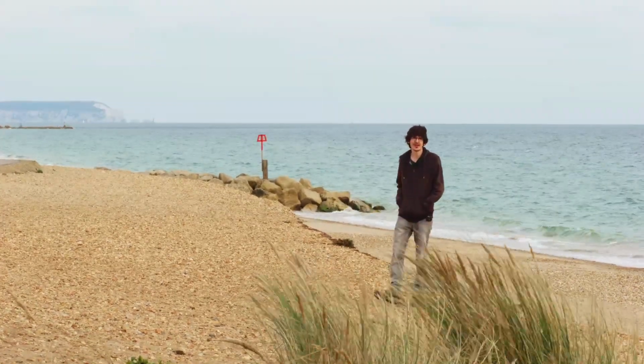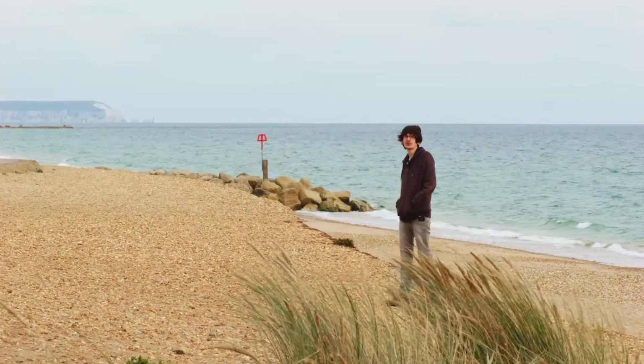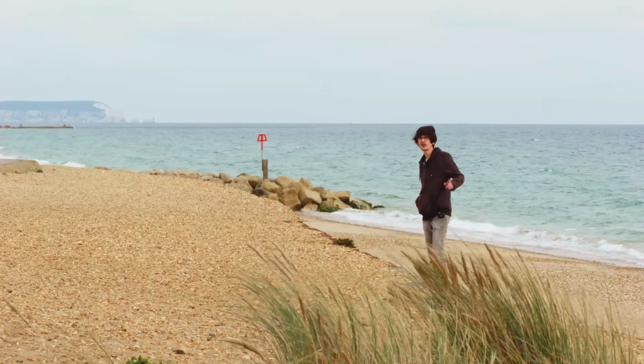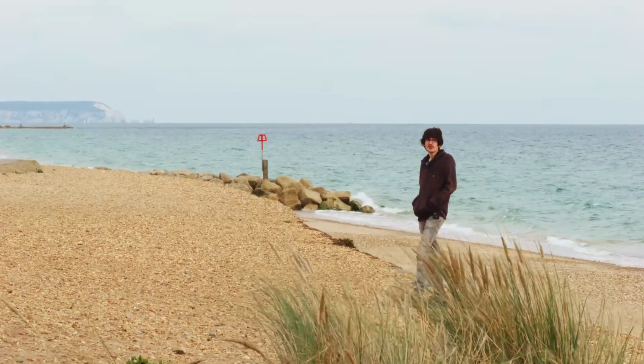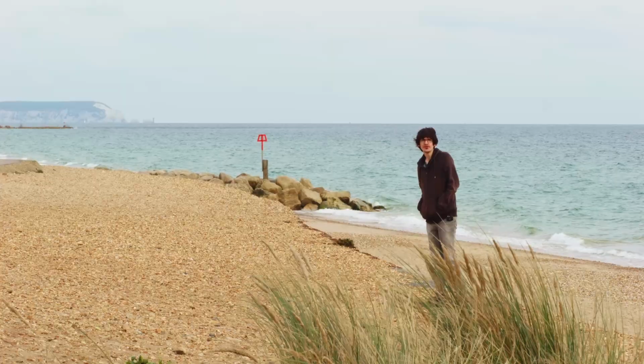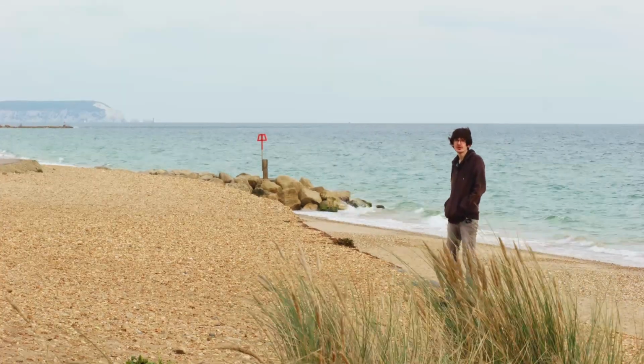Very windy, as you can tell, at Hengistbury Head. Now this is on the Dorset coast. We've got Bournemouth that way, and we've got Christchurch Harbour just over there. Now this month for VRM, obviously I'm doing a beach scene, which is why I'm here on this lovely windswept day.